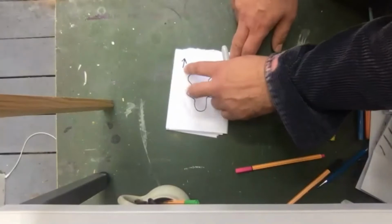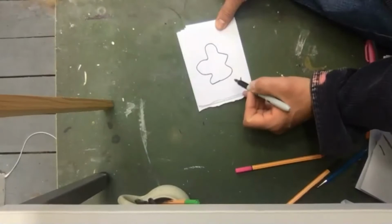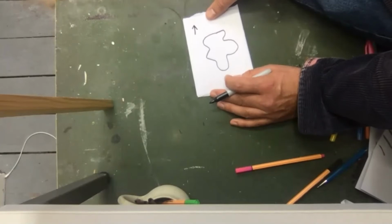Right, okay. So look, when it was upside down, I thought my shape looked a bit like a map of England, the UK rather. That looks like Wales. But when it's this way round, I don't know. Looks a bit like a face. Like a side-on face.